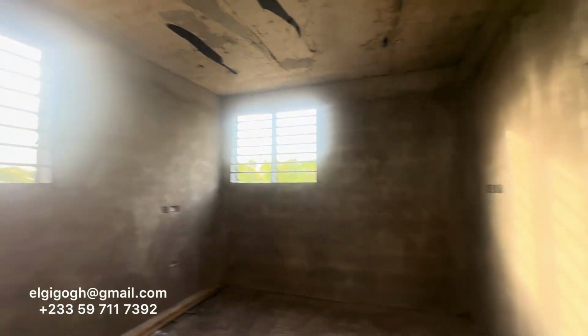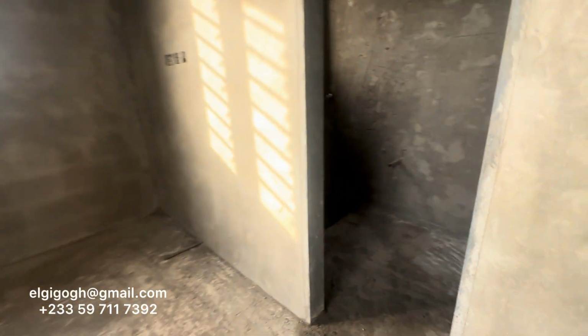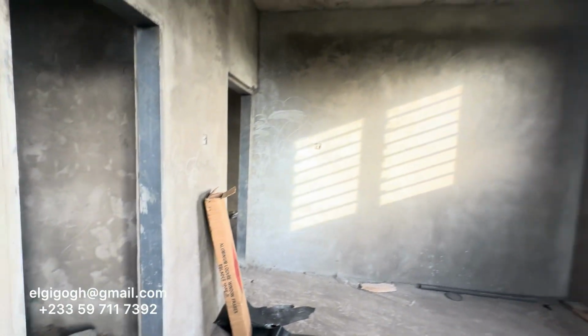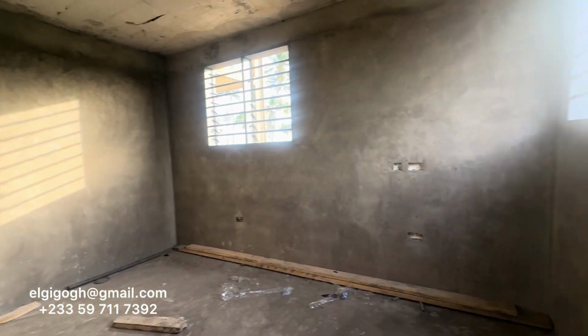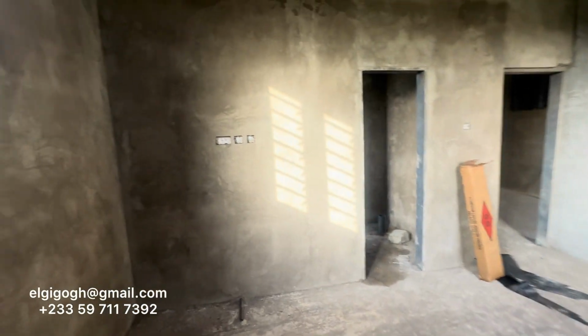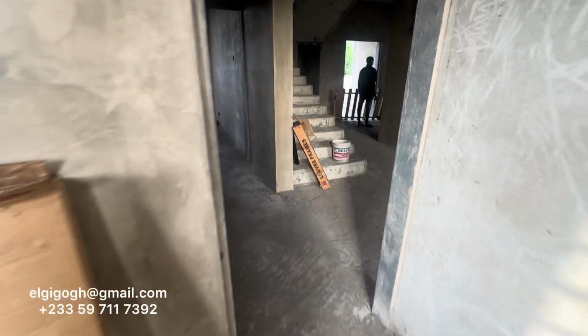So we have 2 bedrooms downstairs. So this is the first bedroom that we have here. It also has its own toilet and bath, all en suite. The space is reasonable, for I would say a guest room, which is downstairs, right? So we have another 3 bedrooms upstairs, right? We have 2 guest rooms and 1 master bedroom, which you'll be seeing very soon.